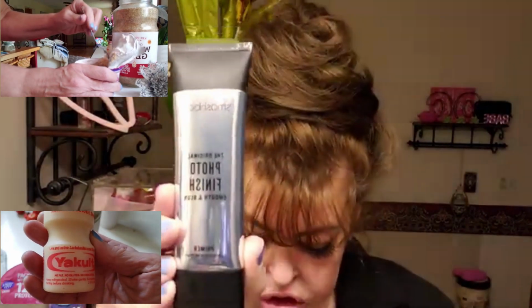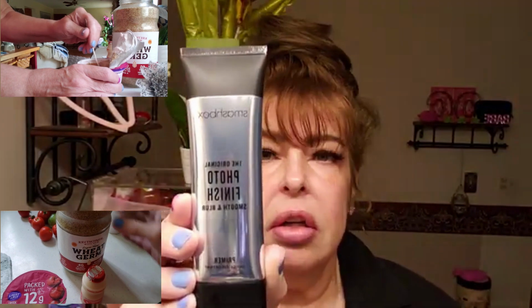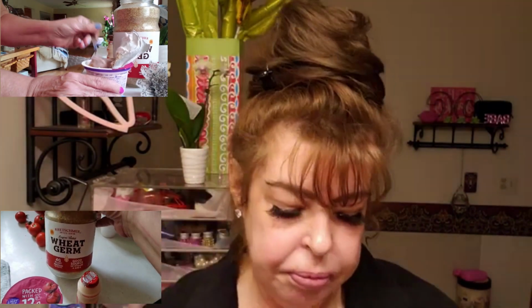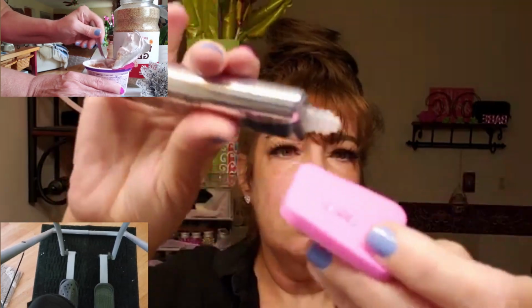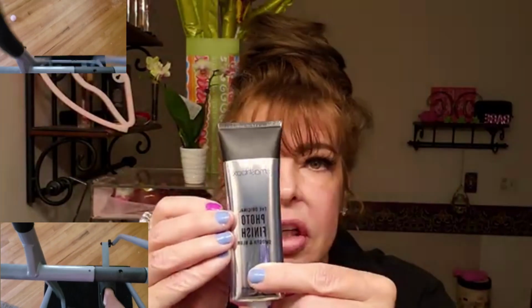So what we're starting off with is a Smashbox Photo Finish Smooth and Blur Primer. What I really like about this, it's clear, okay? So we're gonna go ahead, just put a little bit on here. As you can see, it's clear. Just a little bit. When I go out, this is kind of like my everyday makeup. And you only need a little bit. This will literally last you probably for like 2 years.